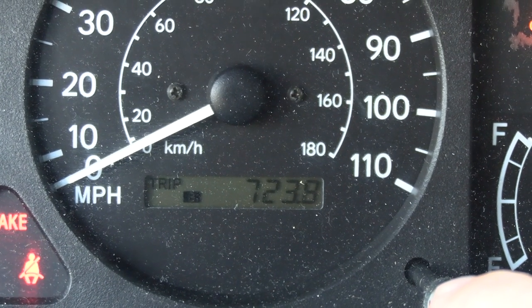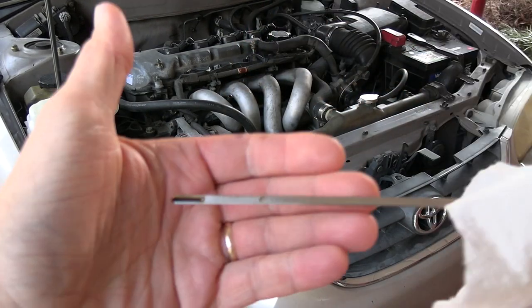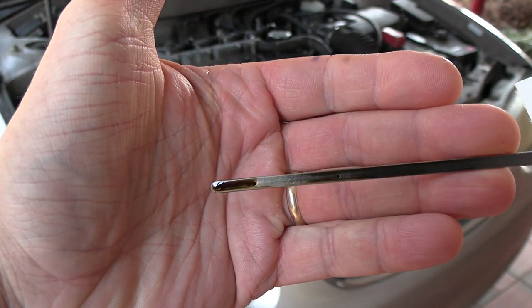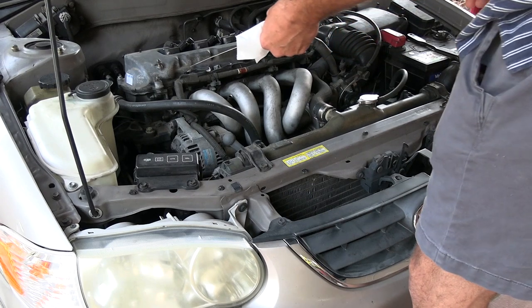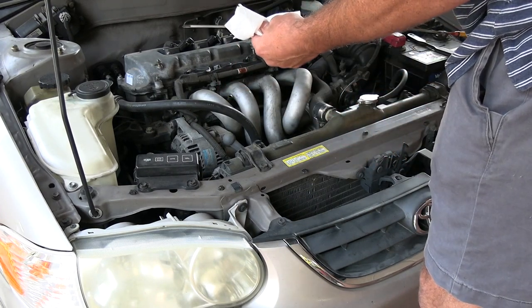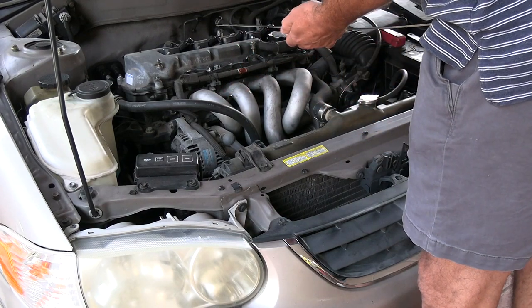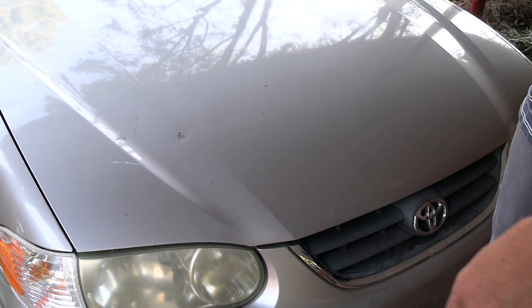724 miles. It's looking pretty close to the bottom dot there. The engine is cold right now. Yeah, that is right on the bottom dot. Yeah, I'm a little disappointed. Time for something more drastic.